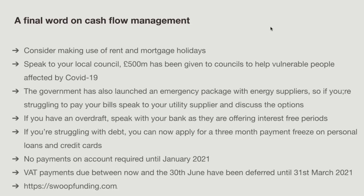If you're submitting self-assessment tax returns and make payments on account, payments in advance towards the following tax year, there was a payment due 31st of July. This year, you won't be required to make that until January 2021 now, so they've deferred that, so you won't be paying in advance for your self-assessment.